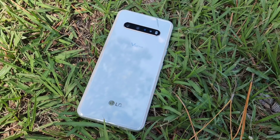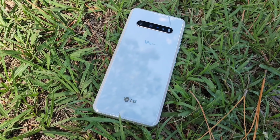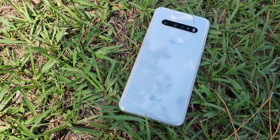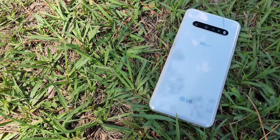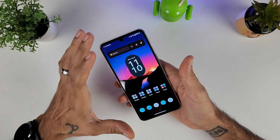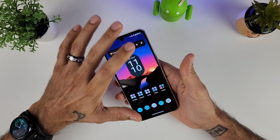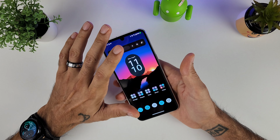So yeah, this phone may not have the latest and greatest specs. It may not have a whole bunch of cameras in the back. The bezels are really thick. You get a freaking notch on here, but this phone is reliable, which is why I guess people still love it. People are holding on to their LGs. They're not getting rid of them.